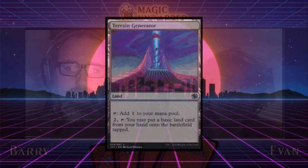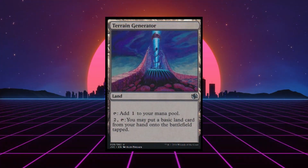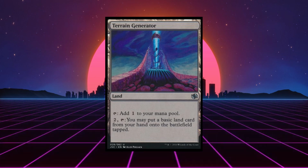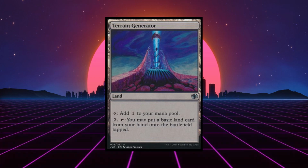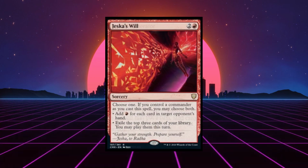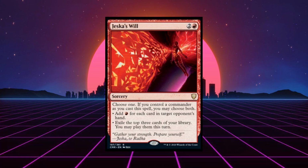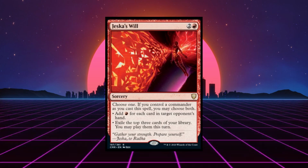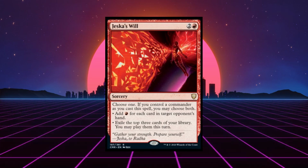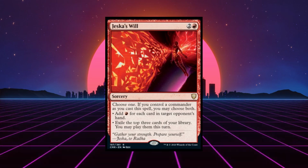Yeah, who knows? As far as Terrain Generator goes, it was always around a $2 to $4 card. It had a spike a little while ago, and it looks like it might be spiking again. And then Jessica's Will is a pretty good card at red and 2 for a sorcery. It's modal.